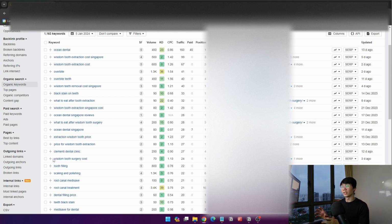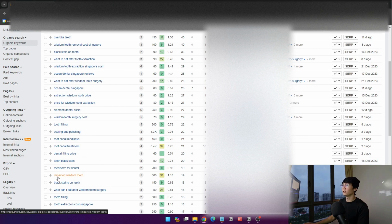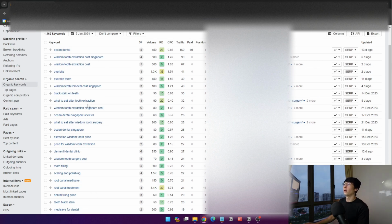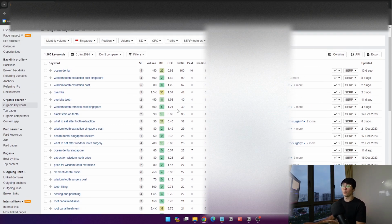So a lot of the keywords that we ranked for are commercial terms, which are highly valuable for this local business. So you can see root scaling and polishing over here, MediSave for dental, impacted wisdom tooth, and wisdom tooth extraction with wisdom tooth removal cost and things like that. These are the kind of terms that we are ranking for.